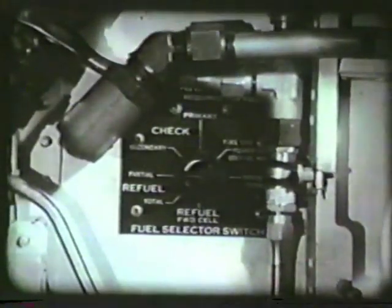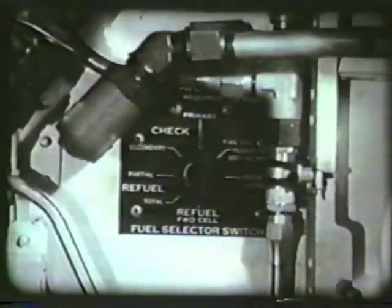If the fuel selector is set at partial, the transfer system will be filled, but only 432 gallons will go into the main cells. With the selector in forward cell position only, the main cell will be filled. In-flight refueling through a retractable probe permits refueling of the entire airplane to increase its operational range or on-station time.